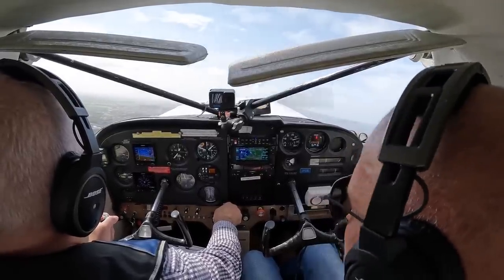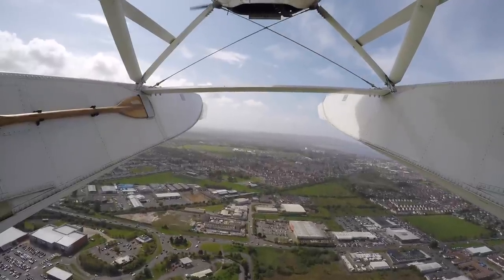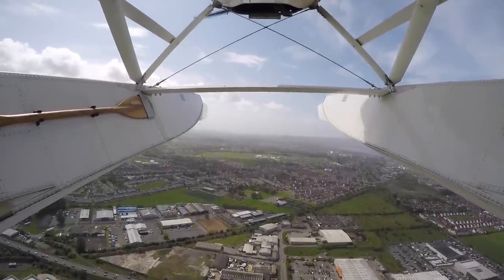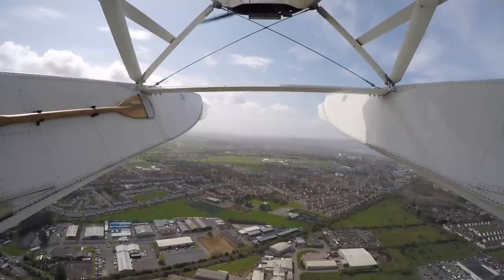Compared to what I'm used to, the aircraft flies very differently. As you saw, I needed pretty much full right rudder on the climb out. It's very draggy and a little cumbersome to handle.